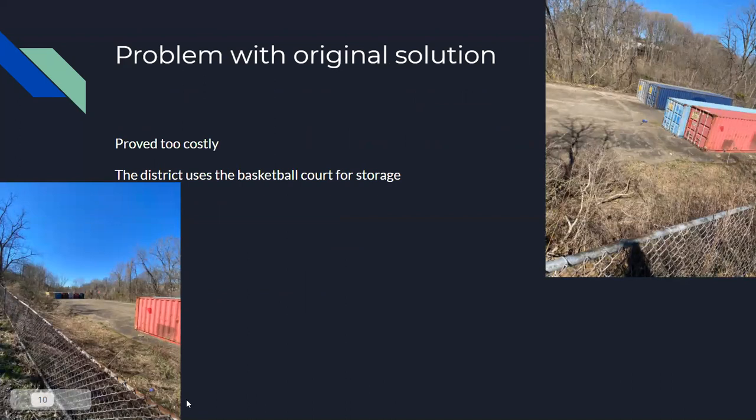So, our problems with the original solution. Like Zach said, it proved to be way too costly. And upon walking around the campus, we found out that they actually have storage crates on the basketball court. So they probably wouldn't want us to take those out.